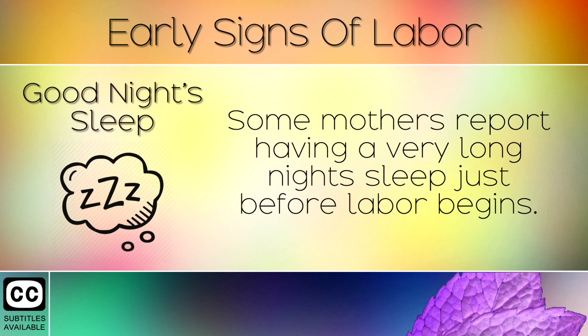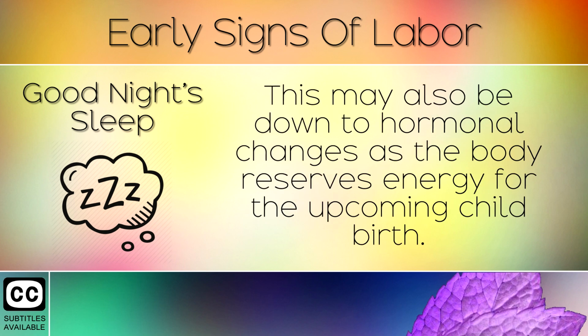10. Good night's sleep. Some mothers report having a very long night's sleep just before labor begins. This may also be down to hormonal changes as the body reserves energy for the upcoming childbirth.